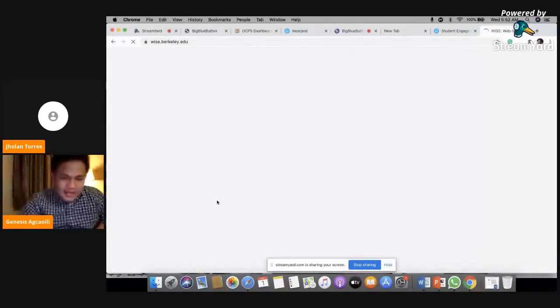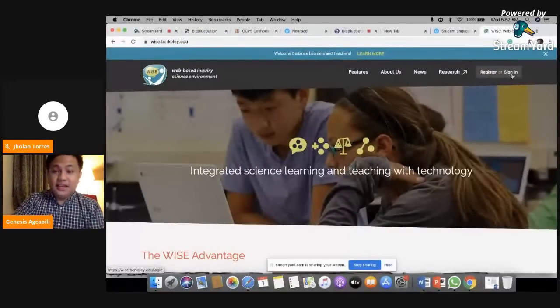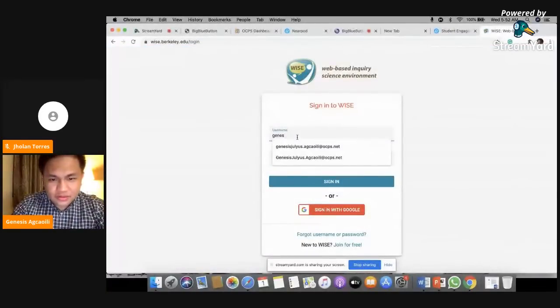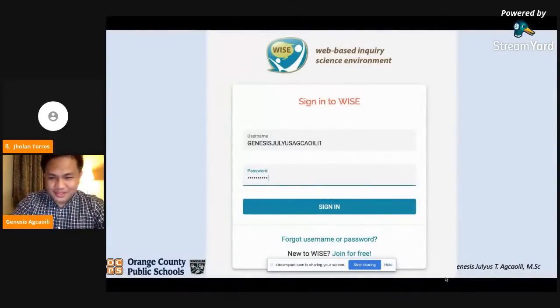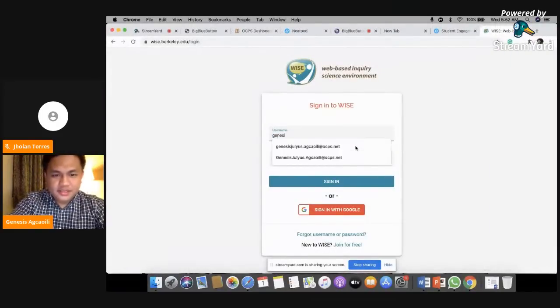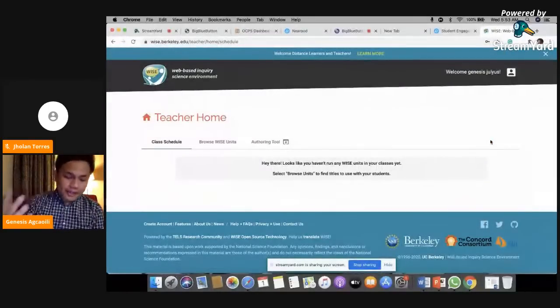Wise, dot, Berkeley.edu. Yan, so kapag nandyan na po kayo kay Wise, ito po yung makikita ninyo, you have to either register or you have to sign in. So, I will register po. Sana matatandaan ko pa yung registration ko. Ay, actually, hindi yung registration ko. Wait lang po, hindi ko matandaan yung registration. Ang sinasign in ko po ay yung teacher. So ito yung makikita ninyo kay teacher.